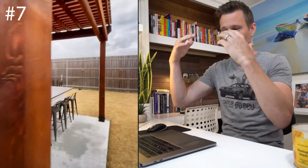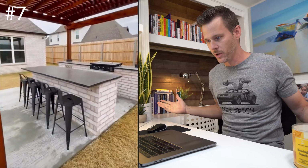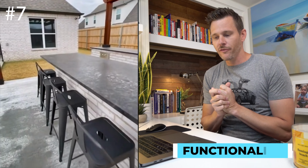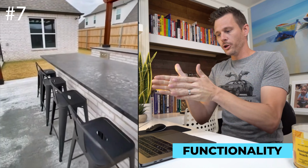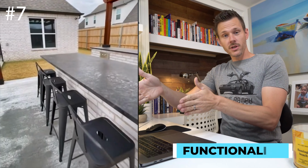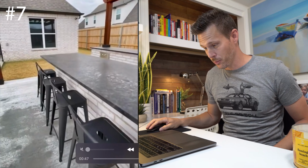Everybody seems to want an outdoor living space where you've got a pergola or a structure and a kitchen and a barbecue, a place to entertain, hang out, and create memories with. The things that I want to point out here are along the lines of functionality. When you're putting in an outdoor kitchen, whether it's an L or it's two separate units like this one, make sure you account for leg space when you've got an overhang on a counter. I think that's super important.